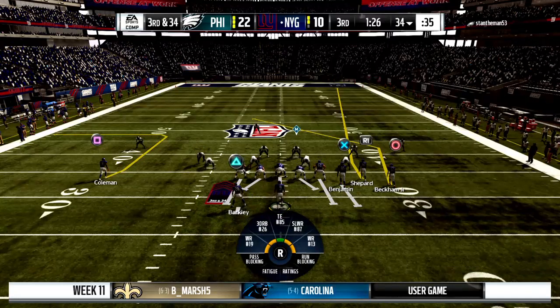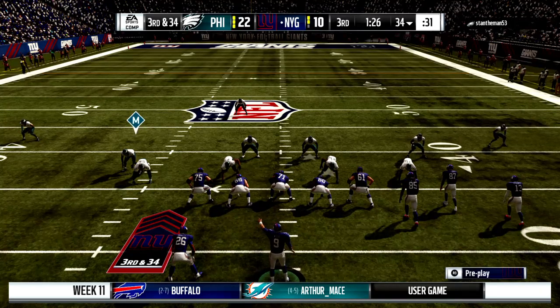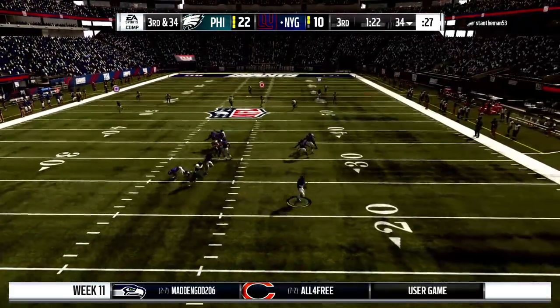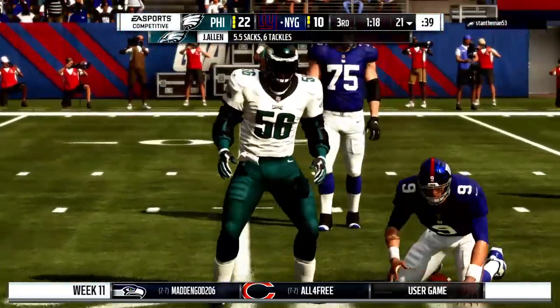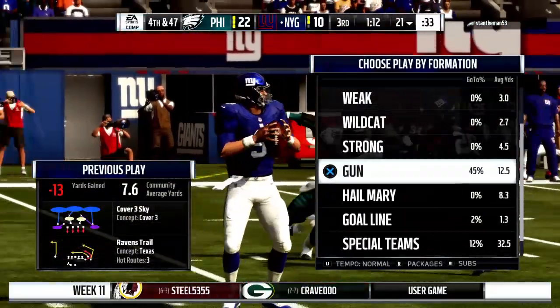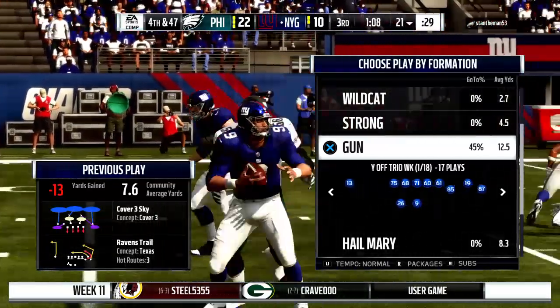It's 3rd and very long. Working out of the gun. Here's Kaiser. Escaping and he's going to go down again. The amount of sacks that they've absorbed in this game is absolutely extraordinary. Let's just face it. This offensive line, flat out, cannot handle this pass rush. It's been demonstrated time and time again.